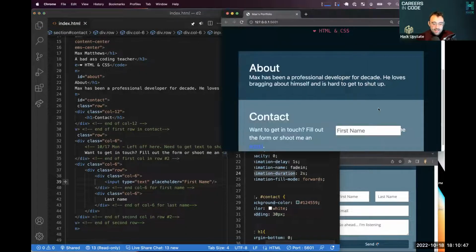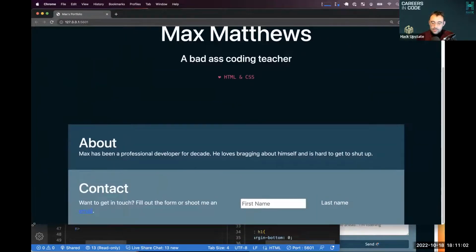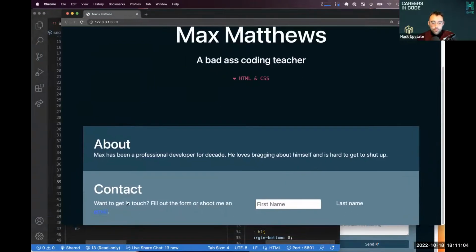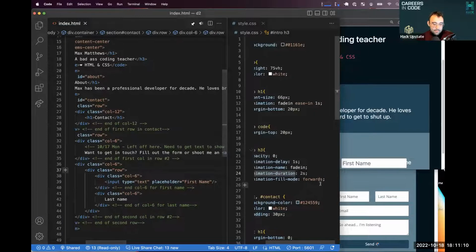So I go ahead and save that, and my first name shows up, but it's being quite rude. It is overriding the width of my last name. And if I take that and I expand out my window here, it looks great when it's expanded out, but when I shrink it down, it overrides my last name. So I can fix that in my CSS.